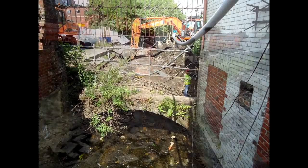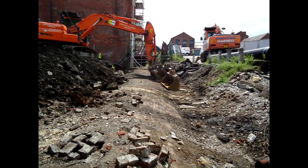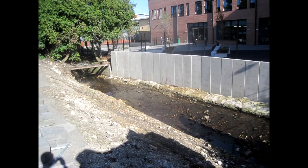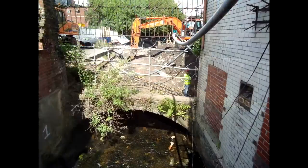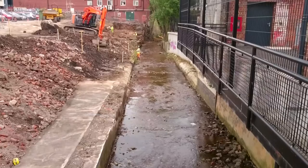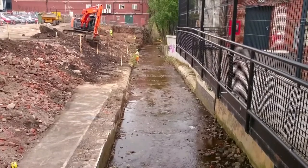For over a century, this brick tunnel had entombed the Porter Brook, until Sheffield City Council backed plans to open it up and create a public park. Taking the lid off the stream was a dramatic step and formed part of a challenging engineering project.